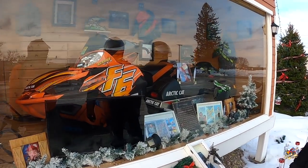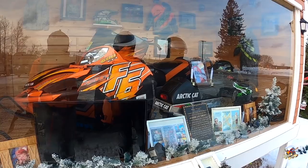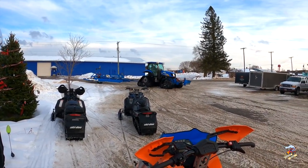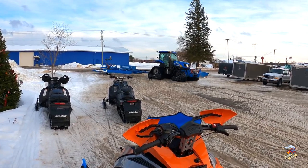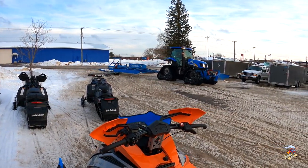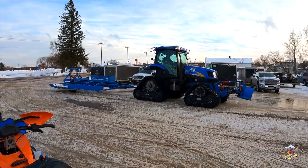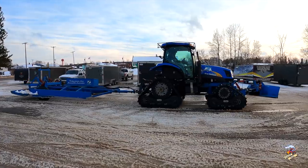And here comes another trail groomer. It's a little thin right here, so I'm not sure what he's going to do, what his plan is. It's supposed to freeze down tonight, so if you're going to ride here tomorrow morning, you probably want to start early because it's supposed to get warm again tomorrow.